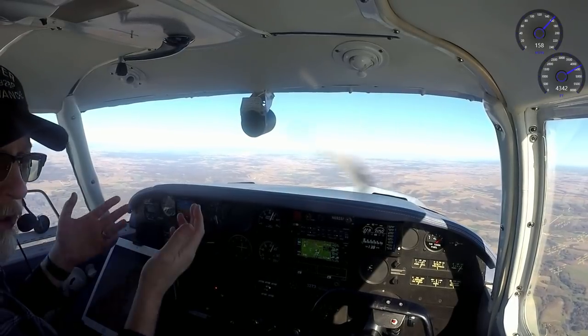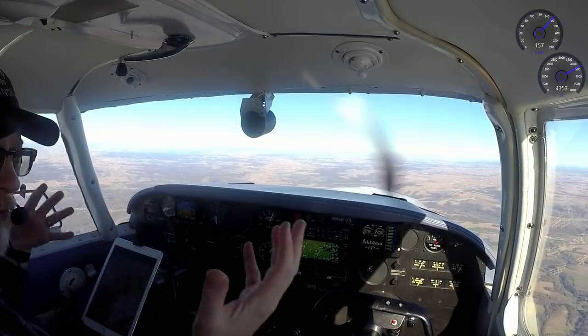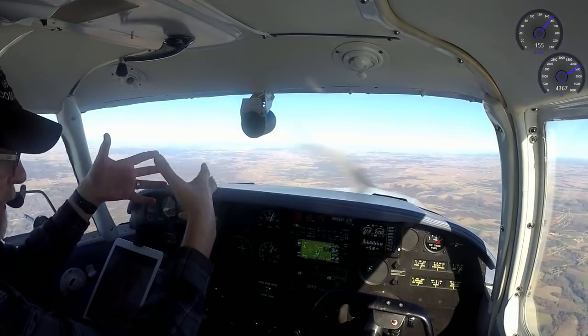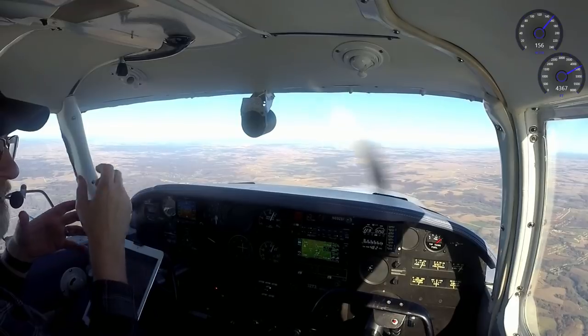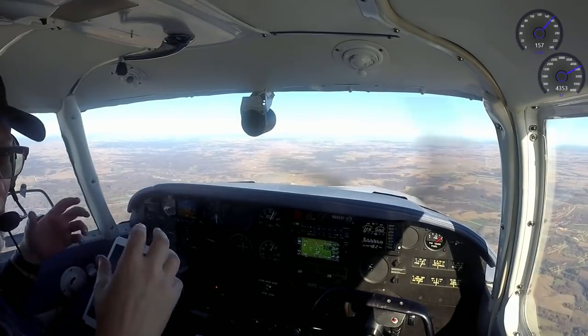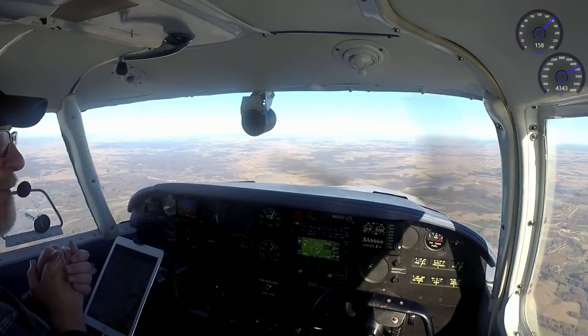Really, that's what all a pilot is doing. The wing is what matters. The fuselage is just, you know, a place to mount the engine and the people to make the wing do its thing.